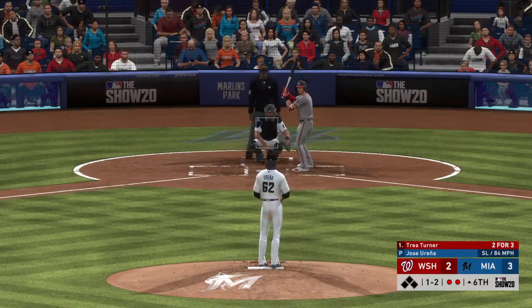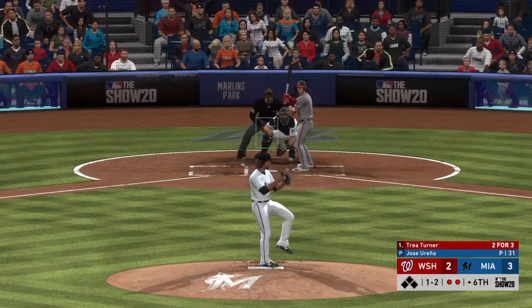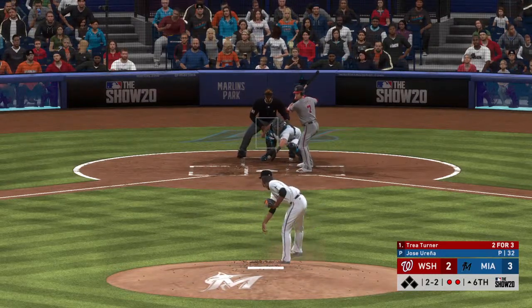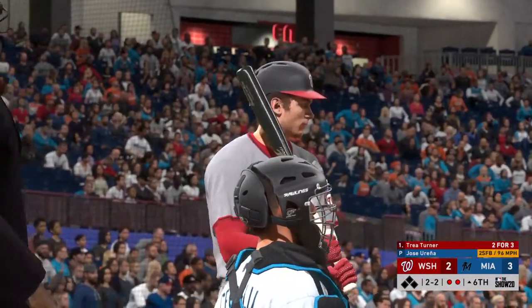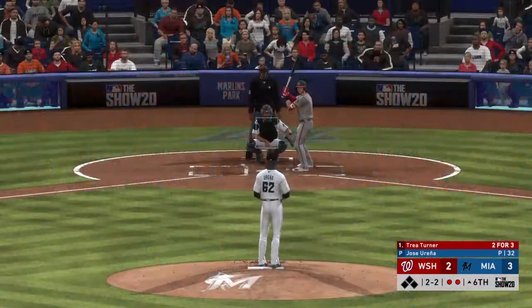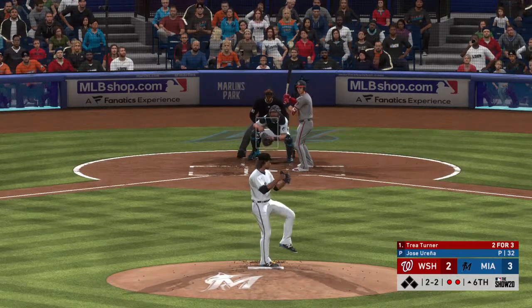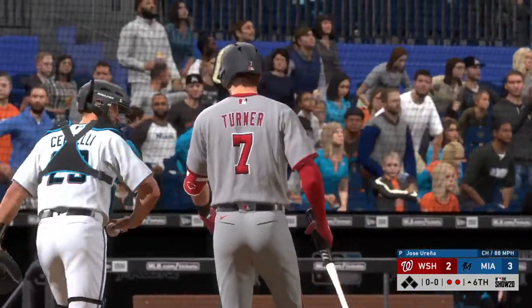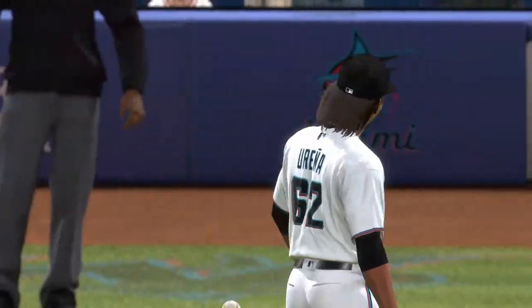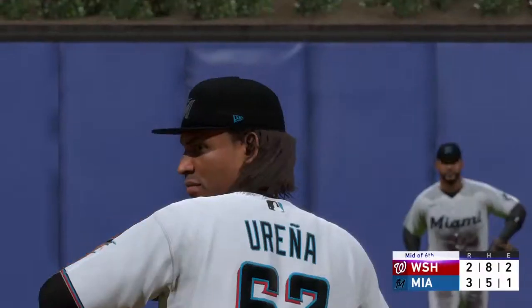And the slider's in the dirt as he lays off it for a ball. And it's to 2-2 now with the bases empty and 2 gone here in the inning. Hey, expect a challenge right here. Does not want to run the count full. Swung on and missed, and that's the final out of the inning. Nationals gone in order. They're down 3-2.